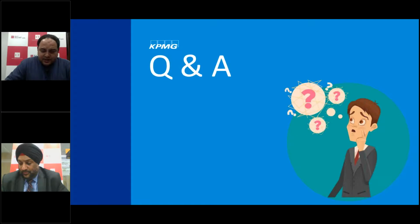Vijaya Chandran says, I want to know the changed return filing process. So it's the same, it's one return, online filing. Apart from the SMS facility for the new return, there's nothing drastic which changes. We'll still use the same portal, the GSTN portal. The online filing process remains the same.